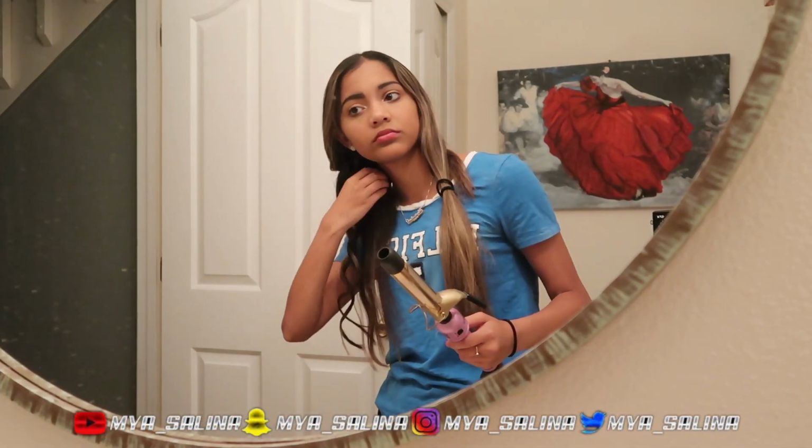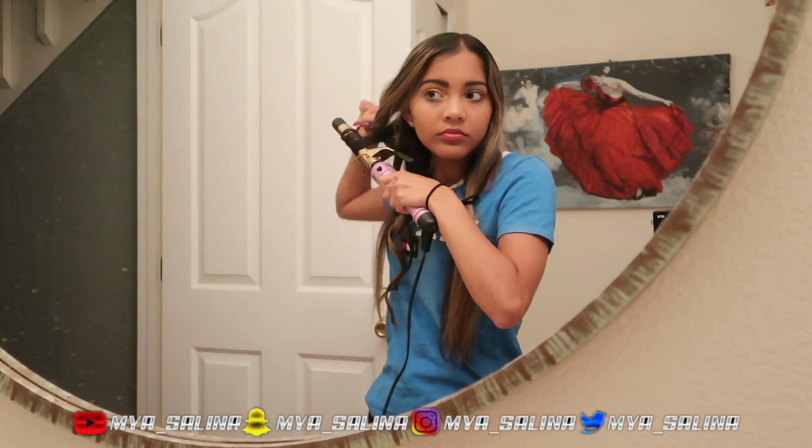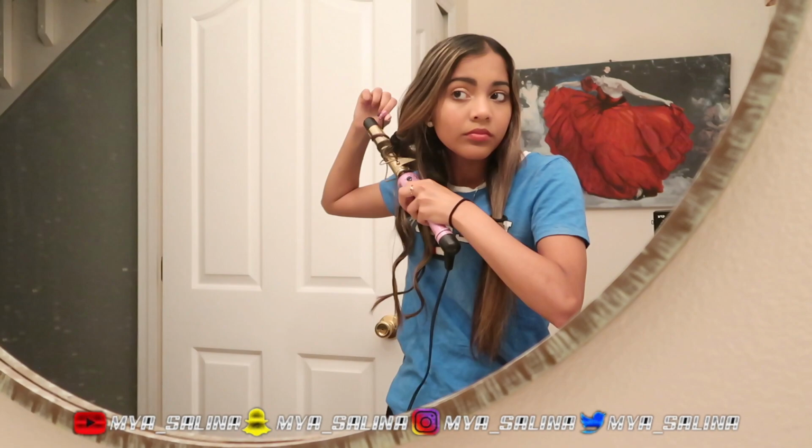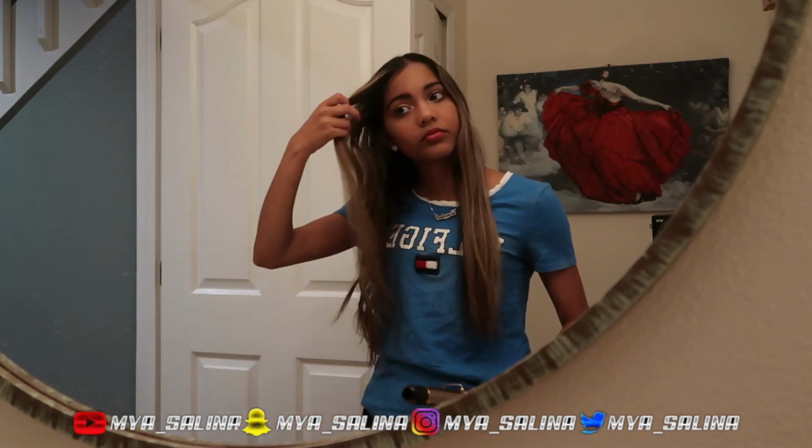Once I'm done with my makeup, then I move into my hair. And so for the first day of school, I wanted to curl my hair. My hair is naturally wavy. It's not straight, it's not curly, it's just in between, a little wavy. So I just got a curling wand and started curling my hair. As you can see here, started with the left side.